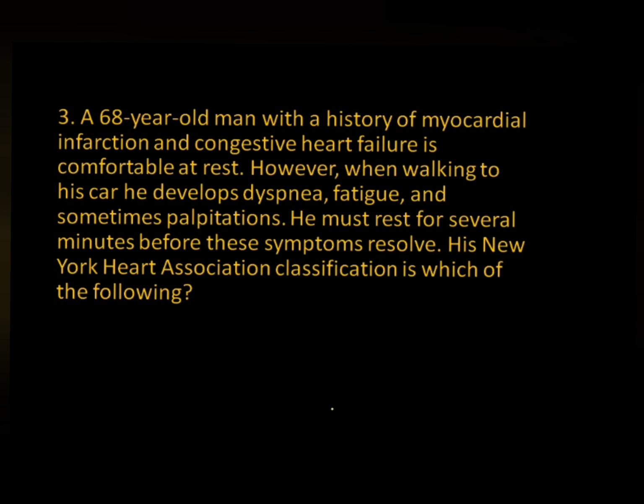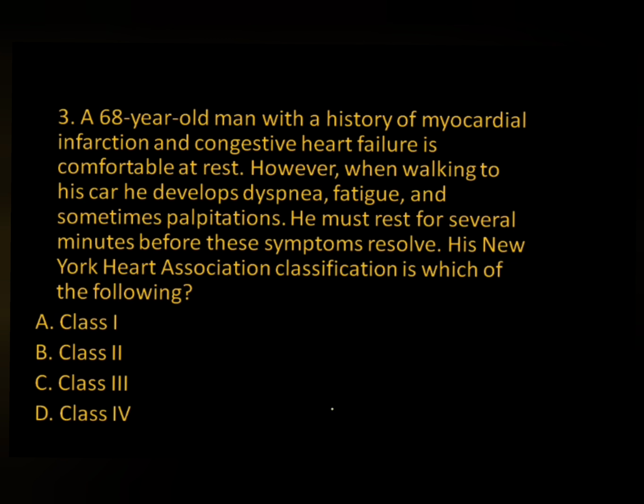The next question is, a 68-year-old man with a history of myocardial infarction and congestive heart failure is comfortable at rest. However, when walking to his car, he develops dyspnea, fatigue, and sometimes palpitations. He must rest for several minutes before these symptoms resolve. His New York Heart Association classification is which of the following? It is not class 4 because it is given the person is comfortable at rest. So, it is not class 4.